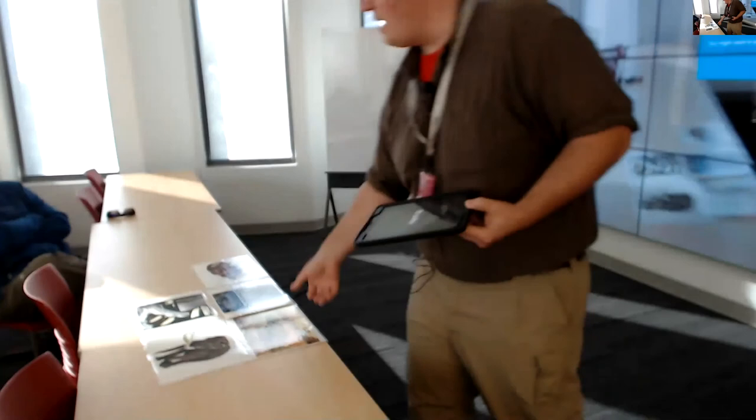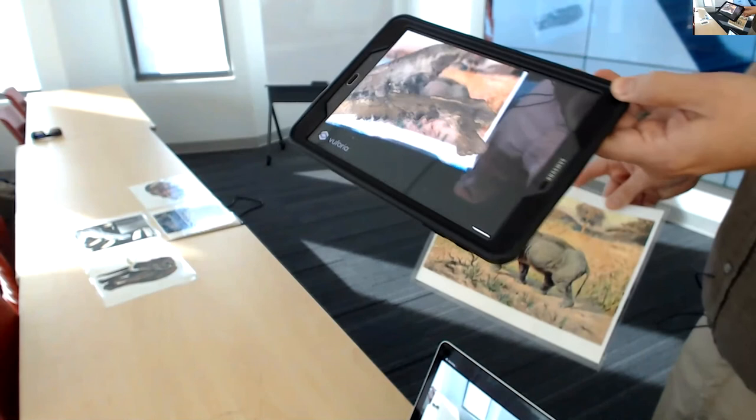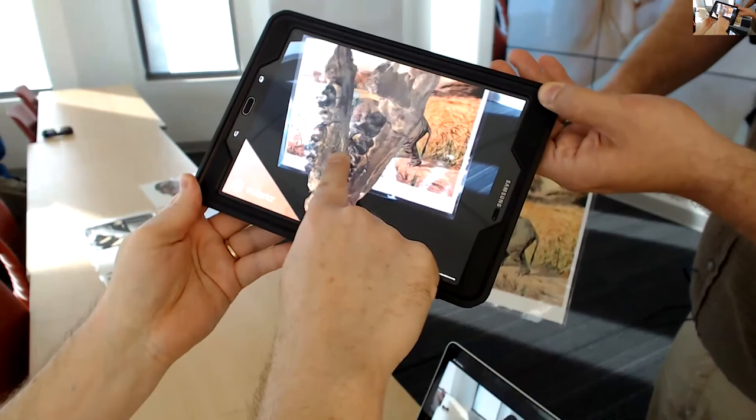These are just image targets, pictures of these extinct animals. Please don't ask me what they are. If I hold this up, this is a digitized jaw or mandible. And my battery's running low. But Bill, if you can touch that screen there, you can just spin it, just drag. So there was a feature there to drag across the screen.